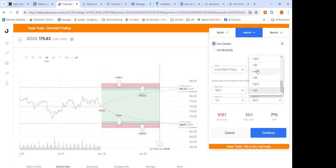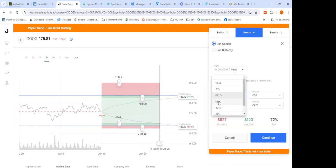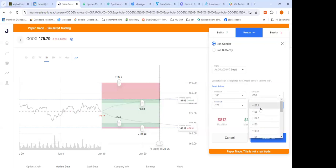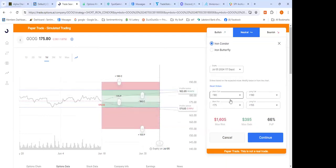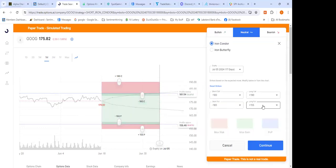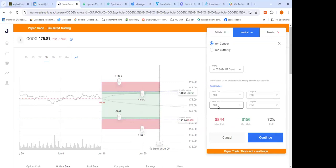If I was ever going to do some type of straddle or something with it, the way that I would do this is I'd go even lower than this. I'd go 155 and 170. Actually, that's not going to work either. Okay, 160 to 150. So you can see 72% chance. This is what it's showing you right here. $844 to make 156, and that's on one.